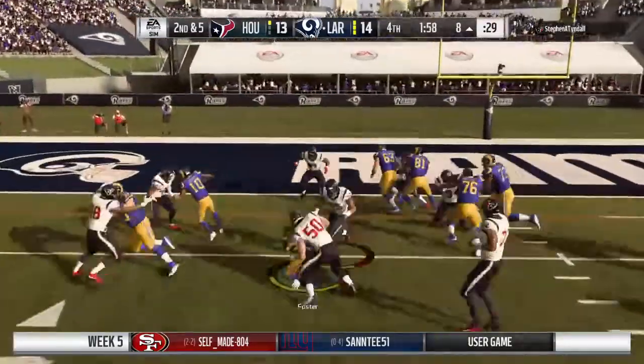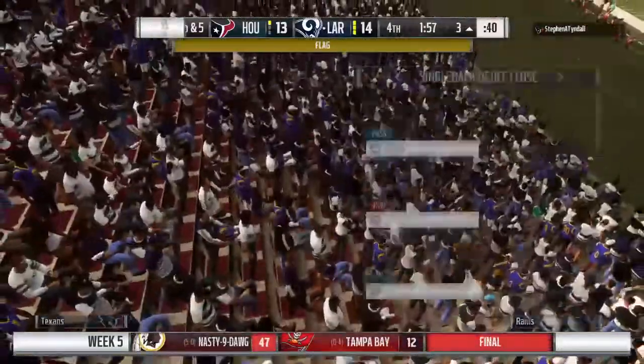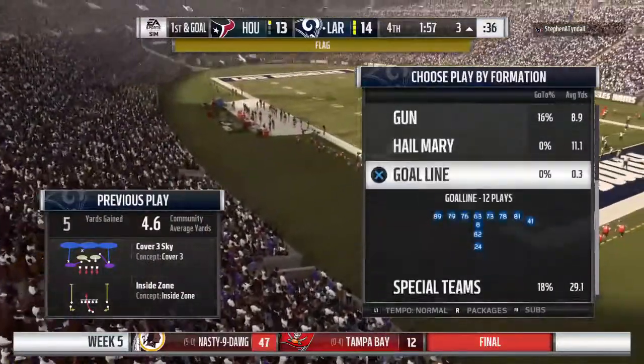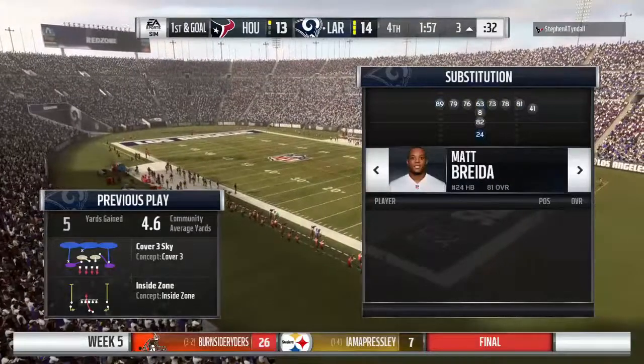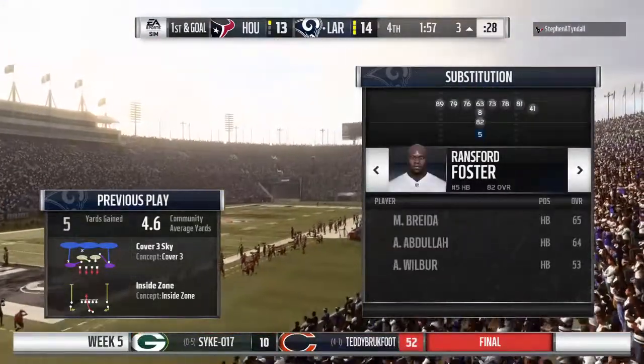They'll hand off to Foster. And he's going to be brought down by the face mask. Here come the flags. This is going to get him a first down. Wow, a personal foul at this stage in the fourth. Hard to believe. Really hard to believe, and now that glow of hope that you had begins to flicker out, doesn't it? Yep.